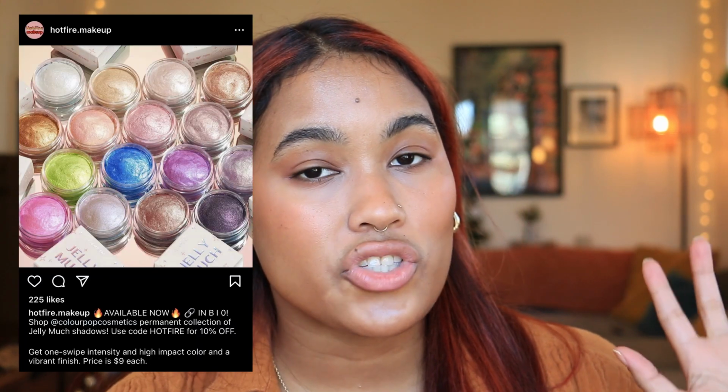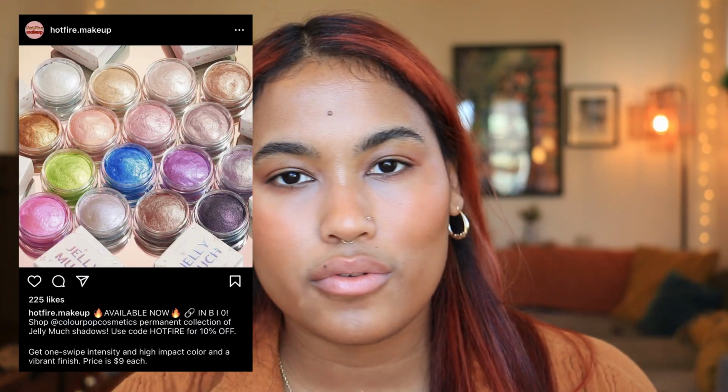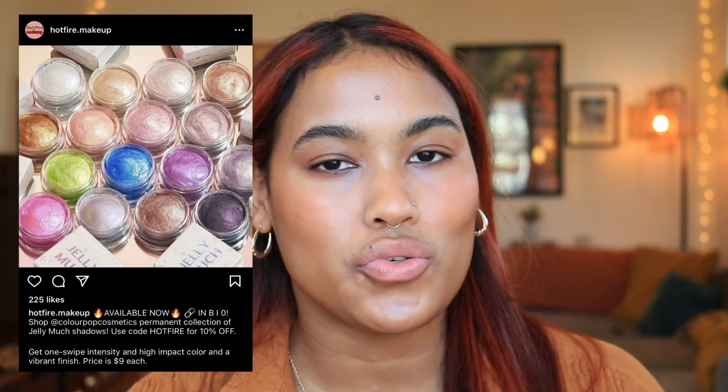Colourpop just released their Jelly Mud shadows in a bunch of beautiful colors, including some multi-dimensional neutrals. They even updated the formula, and they promise, bestie, it's not gonna dry out. Wink. And I don't believe that for a second. I've just been down this road before. I bought them when they were first released, and they dried out so fast. And I know that you can revive them with eye drops, but I also know I'm not gonna do that. So there's no point in buying them.